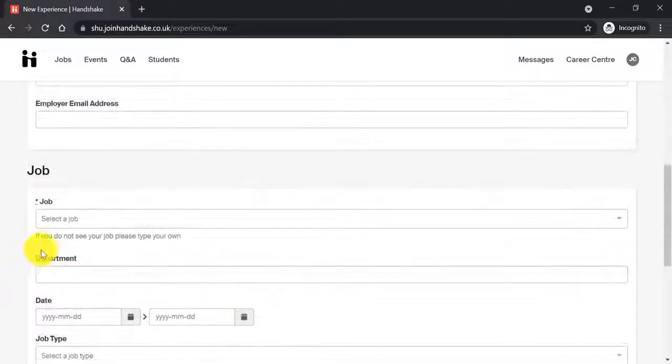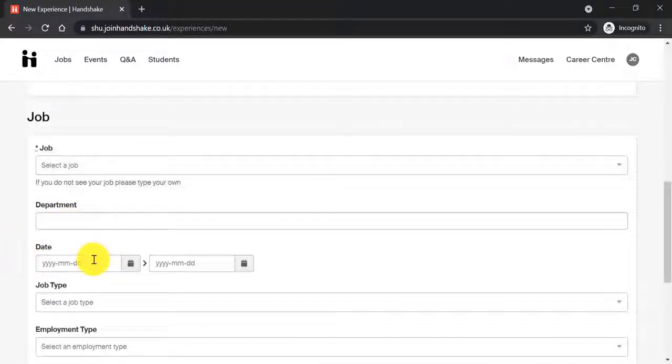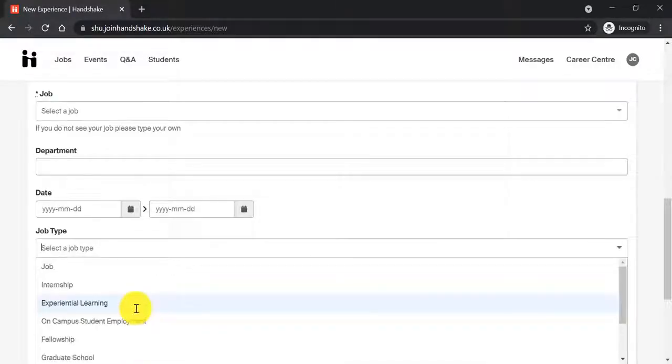The next part of the page requires you to add in the job details. If the role was sourced through Handshake, you can type in the job title and it should appear in a drop-down list, which will then pre-populate all the other fields. If the role wasn't sourced through Handshake, you will then need to type in all the required information. Under job type, you must select placement.